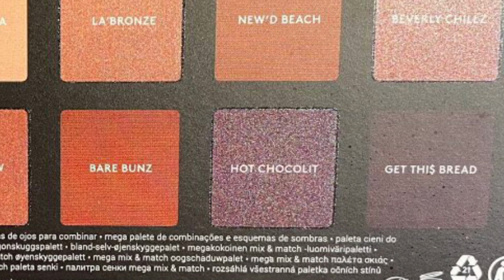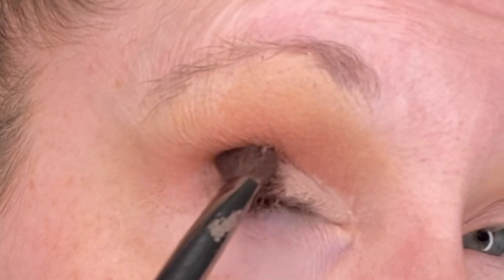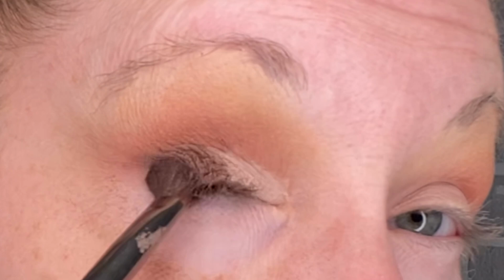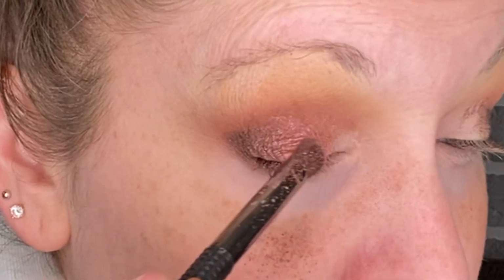Next, I'm going to use the color Hot Chocolate. And I'm going to use this color on the outside third of my eye. So this color in the pan, and when I swatch it, looks like a red toned brown. But here on my eye, it just looks like a dark brown. So now I'm moving on to the color Fussy, which is a shimmer pink. So I'm going to wet my brush with a setting spray so that color is more vibrant.